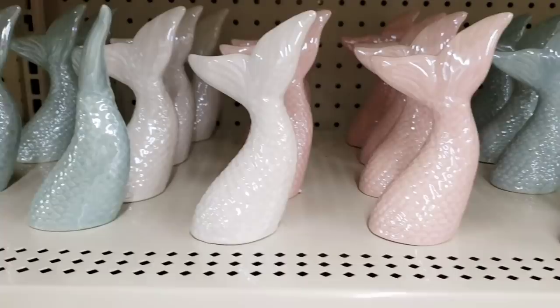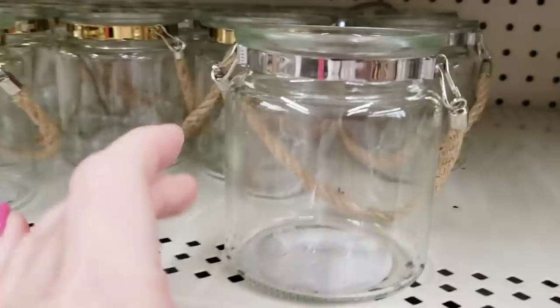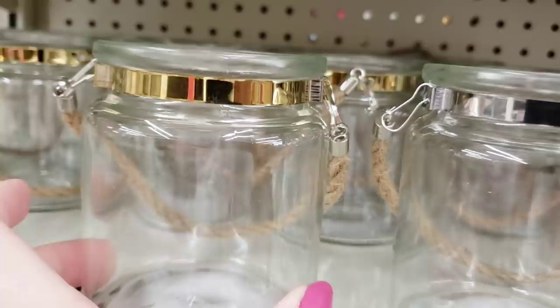Here's the mermaid tail. They look a little bit bigger this year. They had it in 3 different colors. And I didn't realize with these when I showed you last week, they had silver and gold. These went quick.